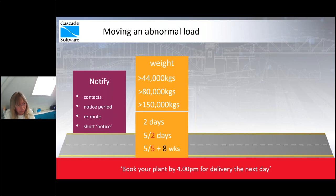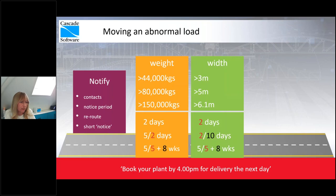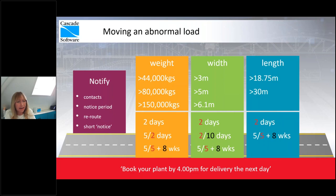If your load's over 80 tonnes, you're looking at 5 days and 2 days to police authorities. And anything over 150 tonnes is a maximum notice period of 8 weeks before you can move it. And the same based on width. Anything up to 3 metres, you've got to give 2 days notice. Anything over 5 metres, it becomes 10 days. And anything over 6.1 is 8 weeks. And length is similar. Anything over 18.75 is 2 days.